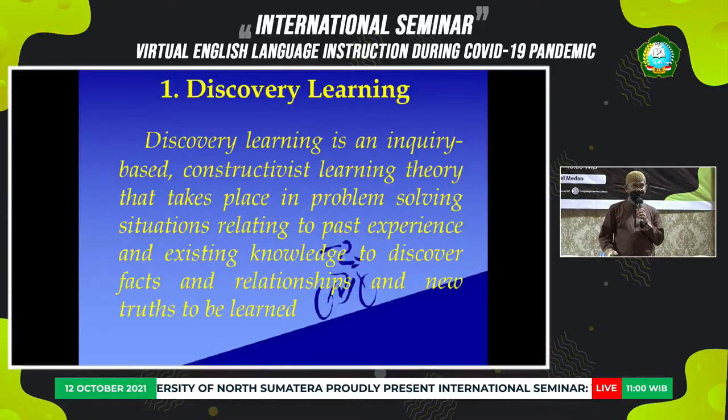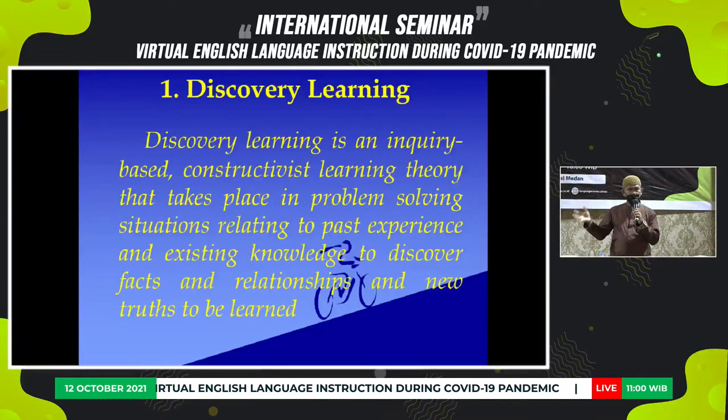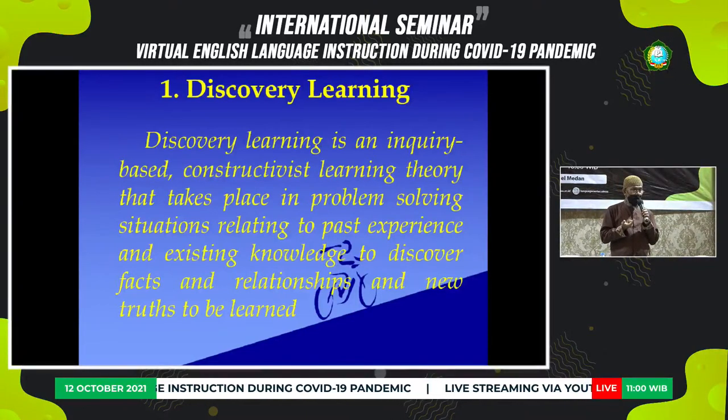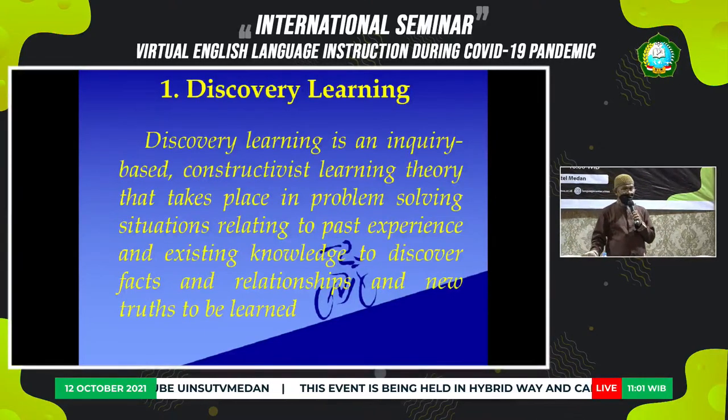In fact, this learning model maybe does not really suit the topic that needs to be facilitated to our students. Particularly, as I said just now, it depends on which language skills we are going to build in our students. Is it related to oral skills or written skills? Whether it is speaking or listening or writing and reading. Or if we relate it to productive and receptive skills, whether it is speaking or writing, or listening or reading.